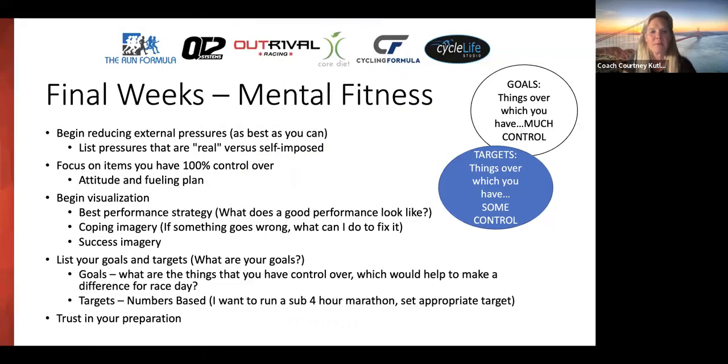Mental fitness in the final weeks. This is the time to really begin reducing external pressures as best you can. Keep in mind that there are some pressures that are real versus self-imposed. Some of those real pressures are sometimes hard to limit, but those self-imposed ones we can certainly decrease as much as possible. So don't overcommit to things, limit your social activity, and really just try to focus on rest. Focus also on items that you have 100% control over. That would be your attitude and your fueling.